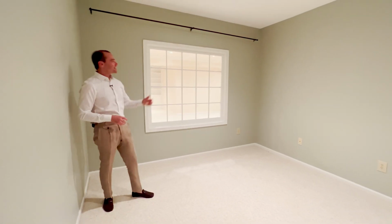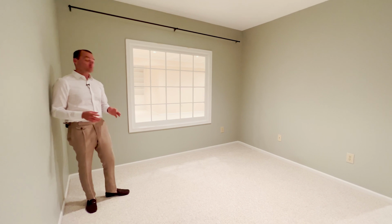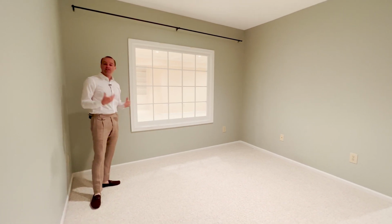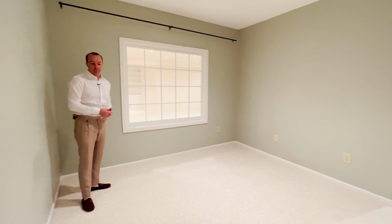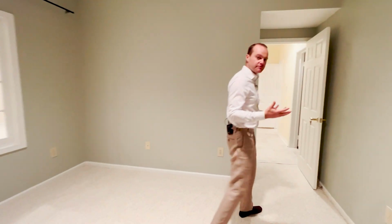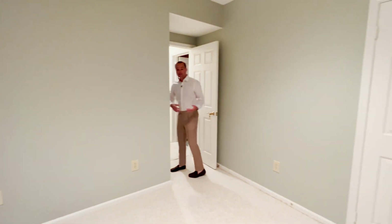And one of the things that I sort of chuckle at is we've actually sold homes where there hasn't even been the window and just the curtain, and it really does a lot to make you feel like you're in a bedroom when you're not technically in a bedroom. There is a closet as well to, again, give that illusion if you want to house guests in here as well.